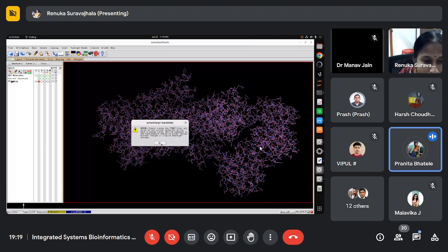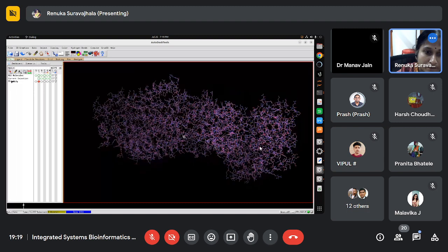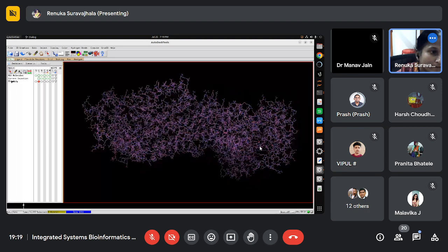Ma'am, what is QT? QT files are the partial charged files of the protein, as well as for the ligand. So once the PDB-QT file is generated, we will remove the PDB files. I hope it is fine.